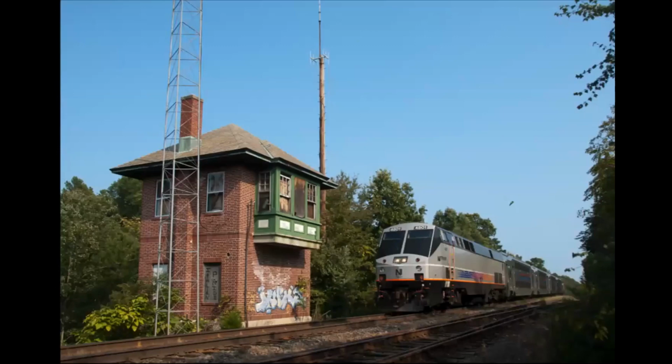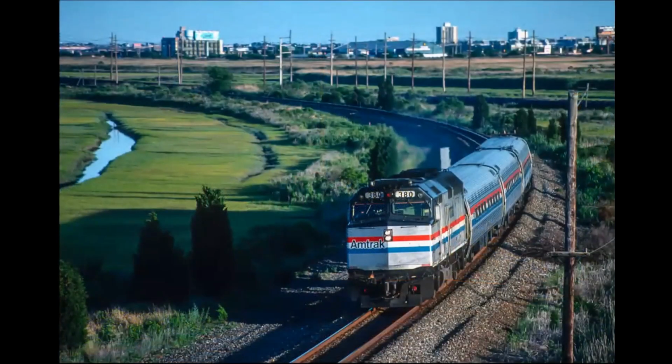Here's the ACES coming back. This was the last stand for New Jersey Transit's P40 locomotives. They were leased for this service, once again going through Winslow. My favorite spot to shoot trains on the Atlantic City line is Delilah Road, with the Atlantic City skyline sort of in the background. Amtrak train coming out.